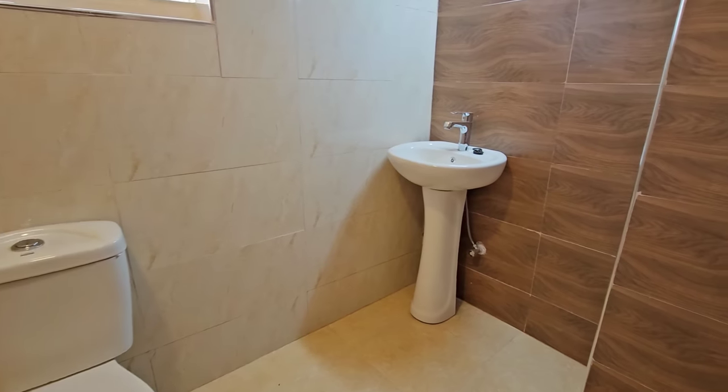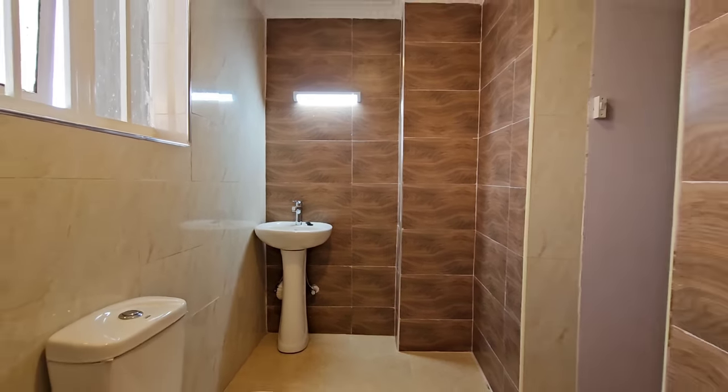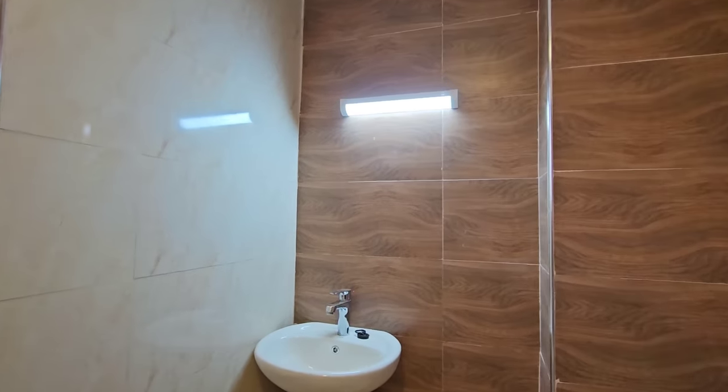Beautiful, unique design that I really, really like. What do you think? It's also space saving. Just open and space saving. I love this. Creative, right?